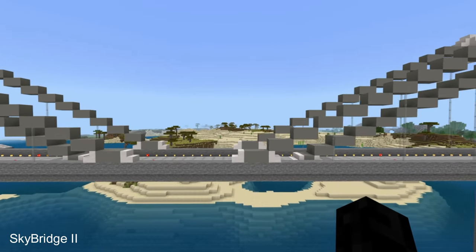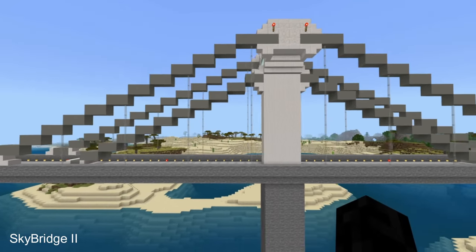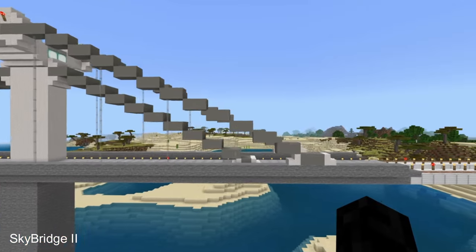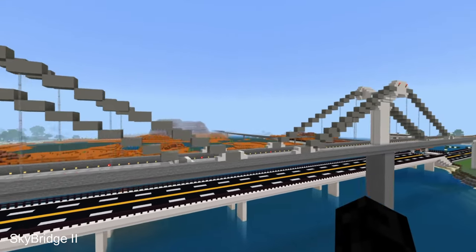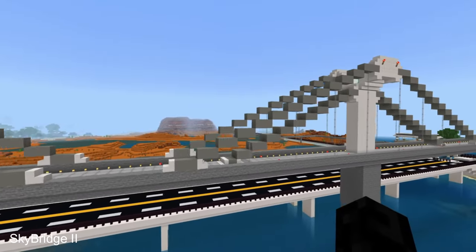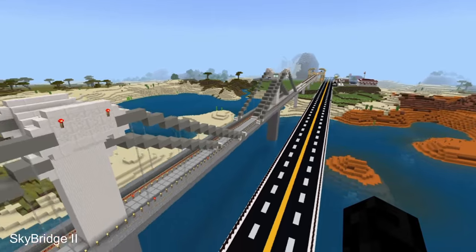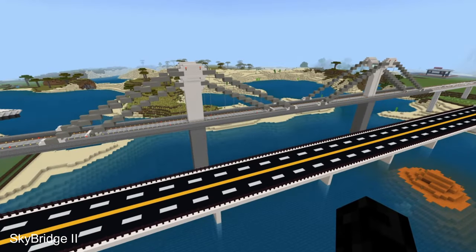This Skybridge's design is a lot different than Skybridge 1, as you can see. And it's not a long bridge unlike Skybridge 1, but yeah, there's really not much to say about it. It looks great. What do you guys think? It's a double pillar supported bridge. I don't know what's the best way to describe it, but yep.